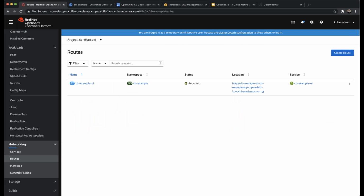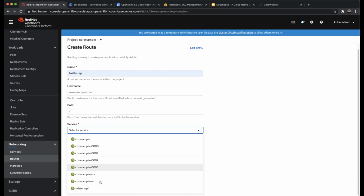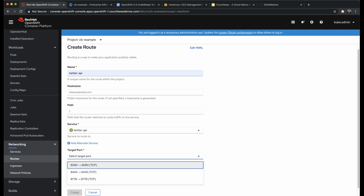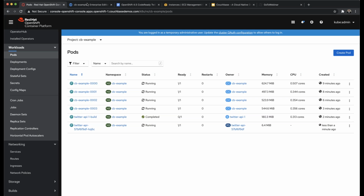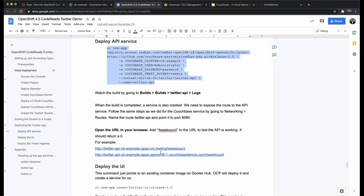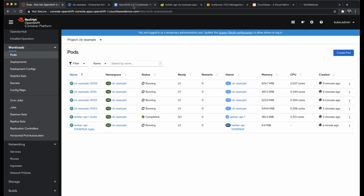Let's go back to routes, create route. This was the Twitter API. Okay, use 8080. So what we want to look for is make sure that it's up and running. Yes. So we want to just go ahead and check the tweet count. Let's give this guy a moment. There. So we have a big fat 0. That's perfect. So we know that the application is up and running.